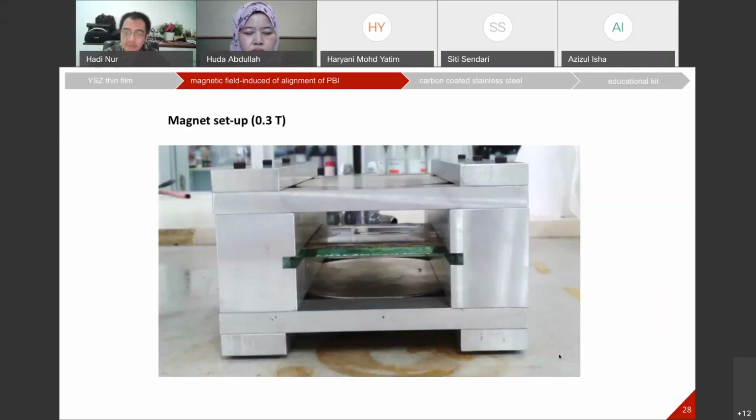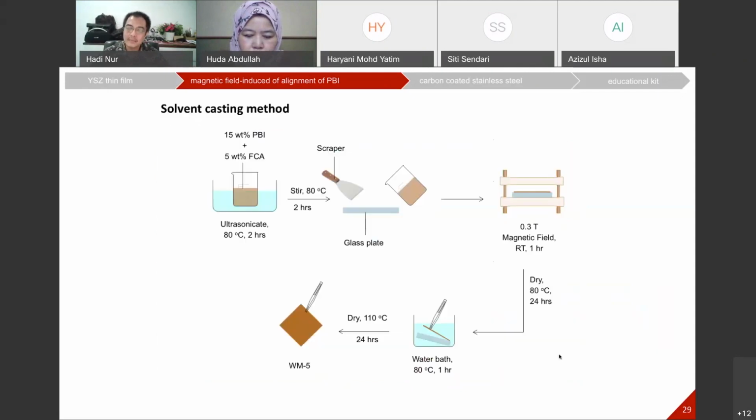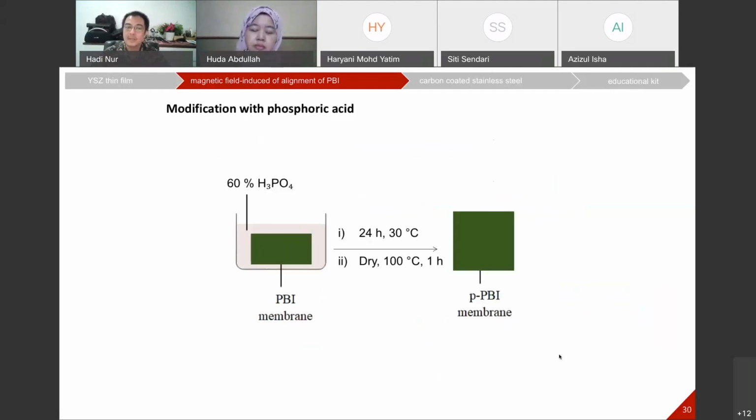We use a homemade magnet whose magnetic strength is 0.3 Tesla. The sample is placed between the north and the south poles of the magnet so that the polybenzimidazole is expected to align with the magnetic field. The magnetic field induced alignment of the polybenzimidazole was prepared using the solvent casting method. This is the common method. The solution was cast and placed between the magnets with a magnetic strength of 0.3 Tesla, and the solution is allowed to dry under ambient atmosphere and is then ready to be characterized.